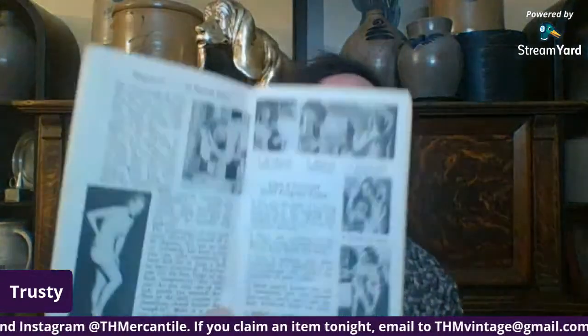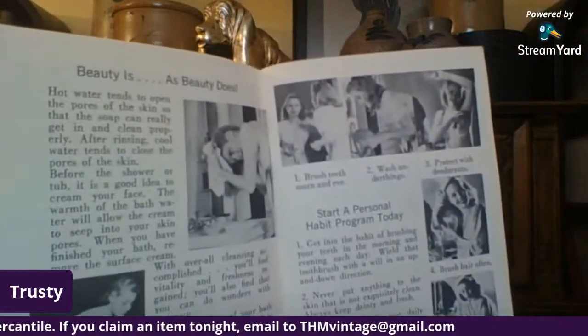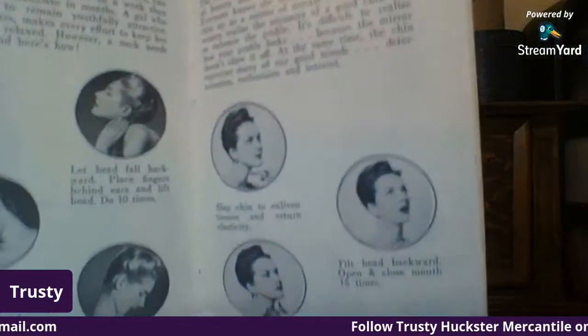Anyway, the images inside are all black and white. You've got beauty is as beauty does. You've got some images of people washing their hair. You've got some for a lovelier neck. Keep your chin up. So you have all kinds of fun little tools in here. What this little makeup guide will do for you: here's the most astonishing pocket manual that money can buy, surpassed by no other makeup book at any price. And this was 25 cents. You will have beauty, glamour, and charm defined and fully explained. You will be able to determine your own basic face shape.